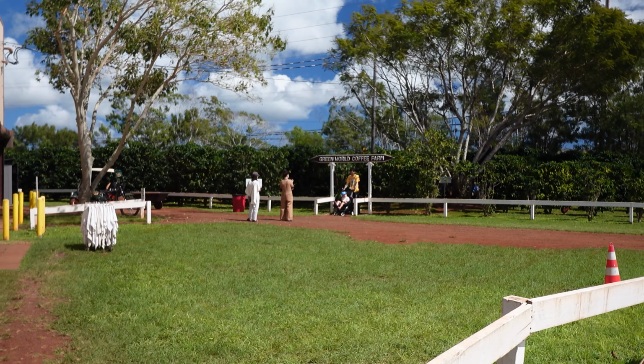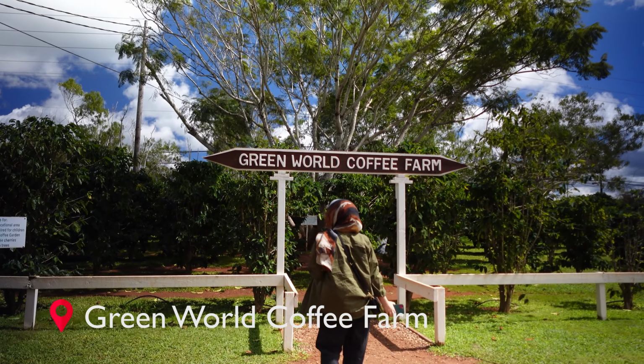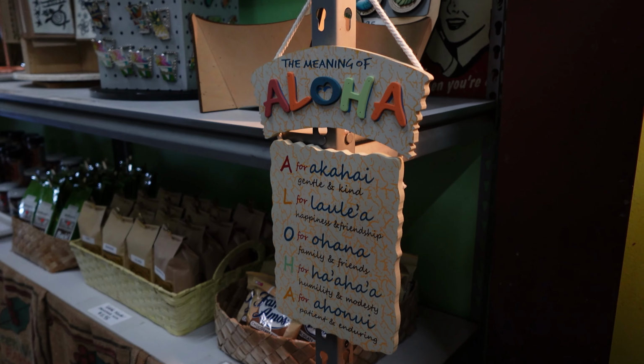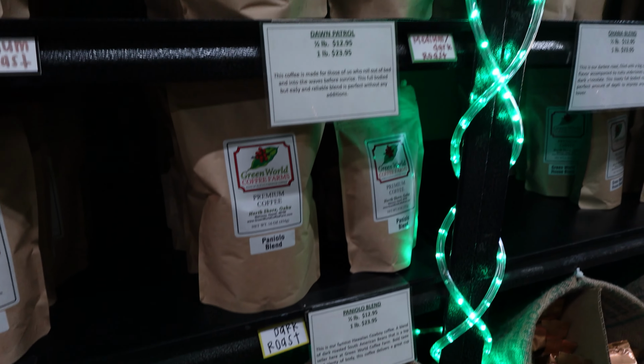With both of us being coffee lovers, we had to make a stop here to try their fresh from the farm coffee. You can tour their farm for free after you buy coffee, and they've even got a nice gift store for souvenirs. It was a great pit stop along the way, with some great coffee as well.